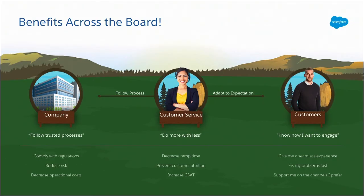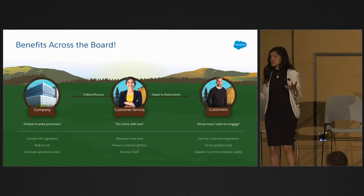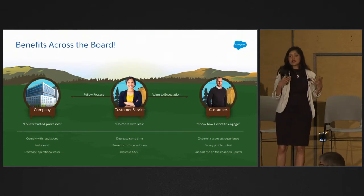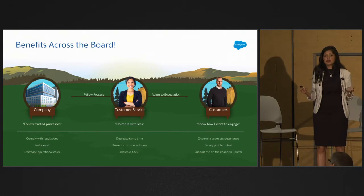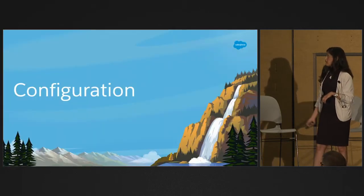So Katie not only got to apply for a loan, she also managed to set up an estate plan, but also set up a college plan. Matt is happy, the agent's happy because he was able to help the customer, and then obviously the brand, the customer is happy because not only did the agent follow all the trusted processes, they were also able to provide delightful experiences. So how did we set all of this up?